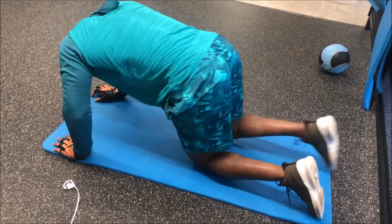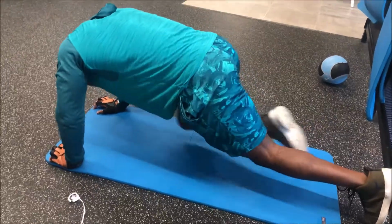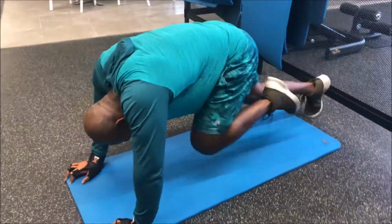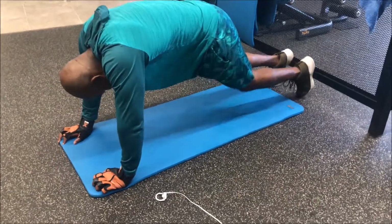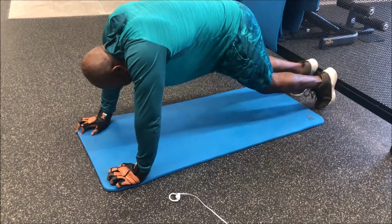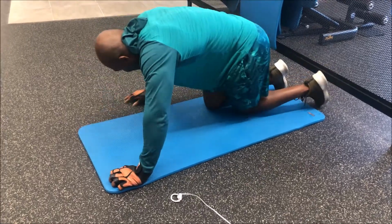Do more cardio. Try to get at least 20 to 40 minutes of moderate to vigorous activity per day, or between, let's say, 150 to 300 minutes per week.